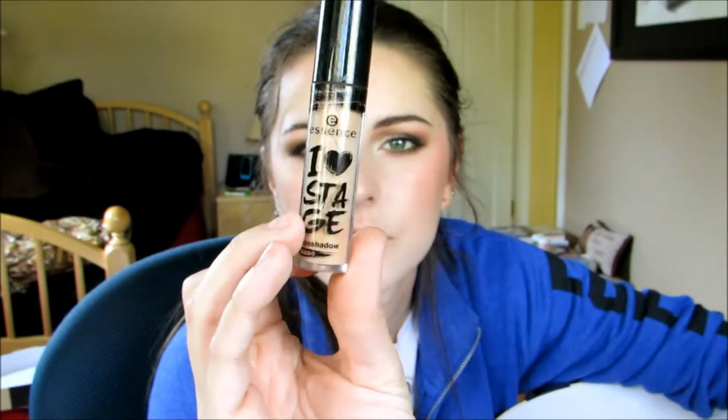I finished up yet another one of these I Love Stage eye primers from Essence. I really liked this just right under the eyes, just to cancel out the purpley tones under my eyes, because this is a little bit yellow toned, and it wouldn't crease because it is technically a primer. But it does work nice as an eyelid primer too. And I did already repurchase one of these.